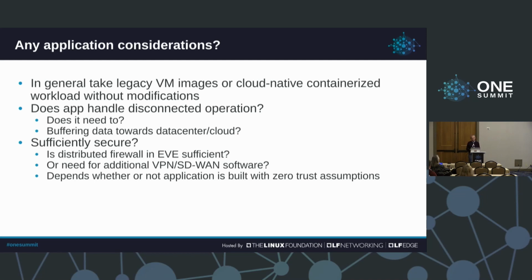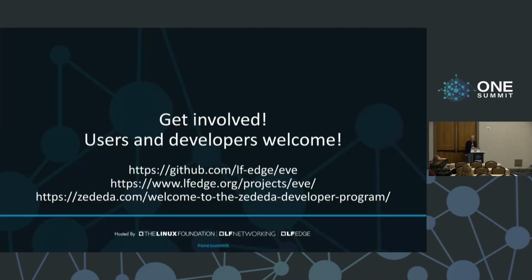Is it really built assuming that it has the security groups inside the cloud? Well, then you have to provide something that's similar out at the edge. Otherwise, its assumptions might be violated. But there's other things. If you really care about disconnected operation, well, it means that the application shouldn't get stuck just because the internet is down for 10 minutes or 10 days, right? Which is something that people might not think about when they're running these applications at the edge. And I think that was about it.